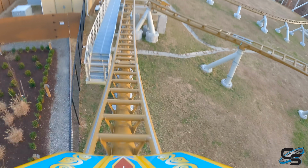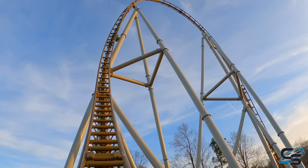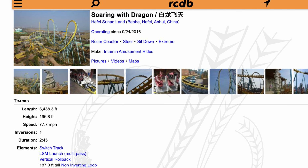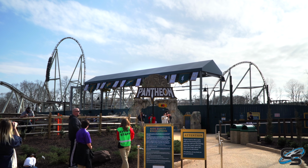Our max speed is 73 miles per hour. Busch Gardens is claiming that this is the fastest multi-launch coaster in the world. The only problem is they're forgetting about Soaring with Dragon over in China, which was built by the same manufacturer. That goes 78, 5 miles per hour faster. So sorry, Busch Gardens, you almost had this one.